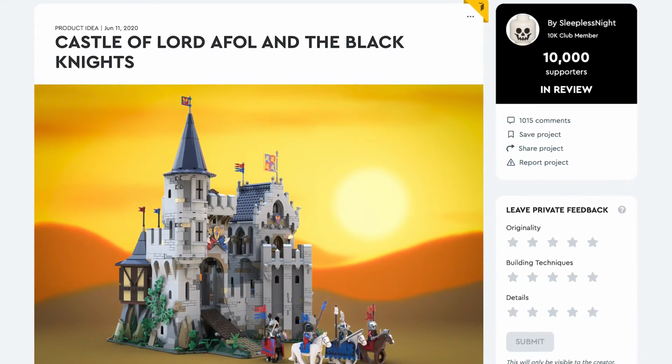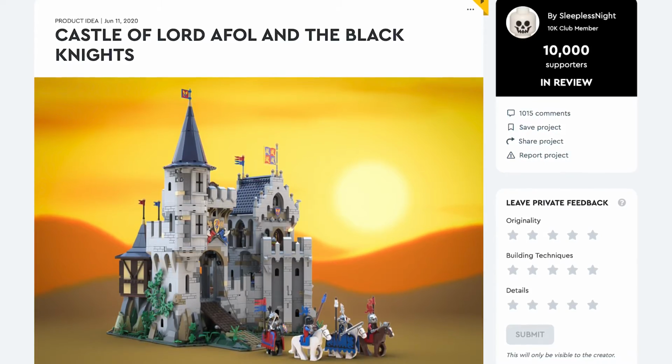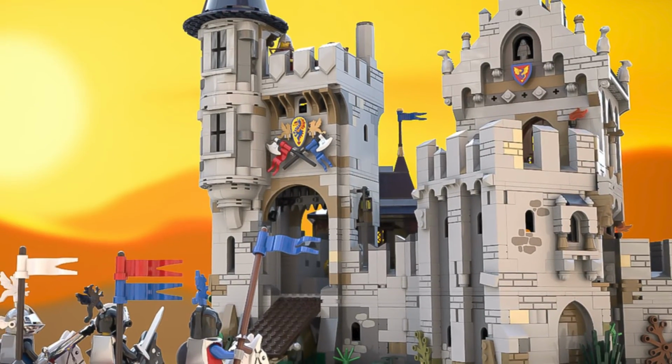Number 39, Castle of Lord AFOL and the Black Knights by Sleepless Night. AFOL meaning adult fan of LEGO, so that's a nice little touch there. But this castle set, I don't see being made because, again, it's a castle set. There already exist them, LEGO already makes them, and we got a lot of them too.